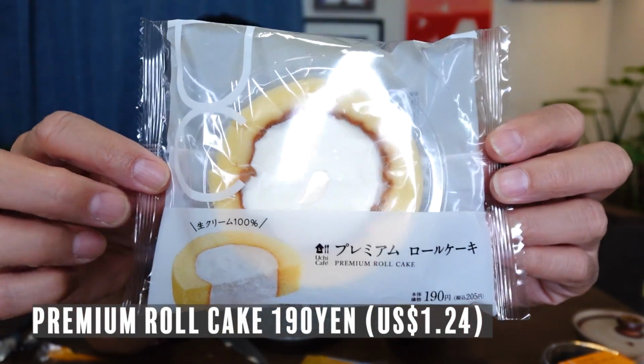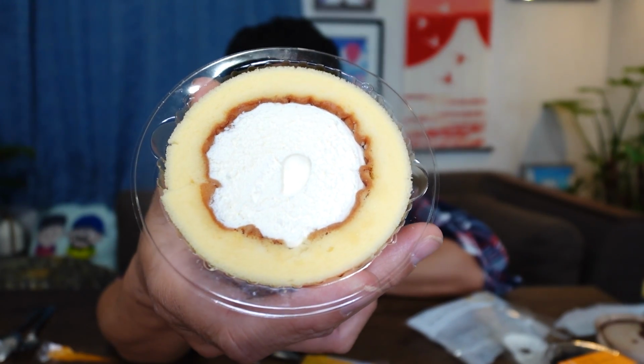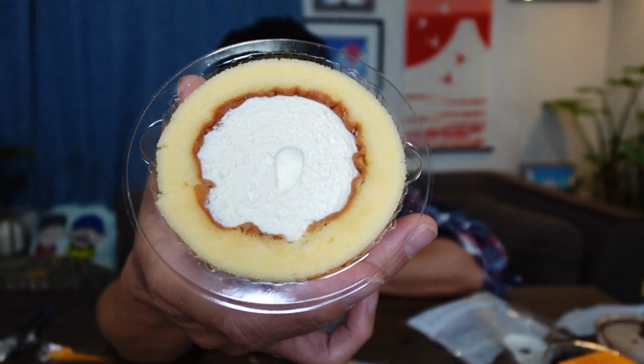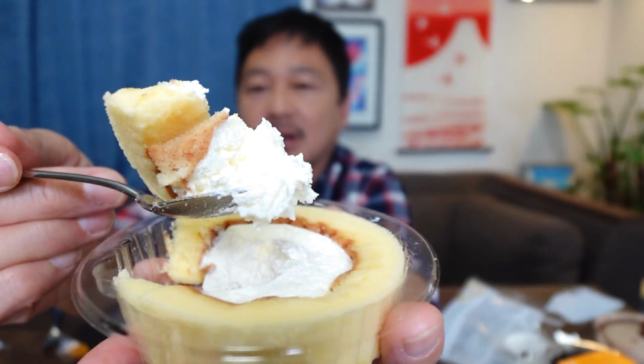So this one is the Lawson's premium roll cake. All the convenience stores here in Japan have their own premium roll cake. It's a roll cake and you're supposed to eat it with a spoon. All right, let's give this a try. That's lovely. It's very milky. Once again though, for me, I need a little bit more sweetness.